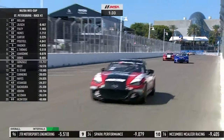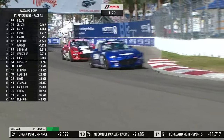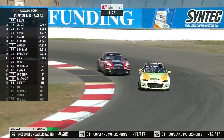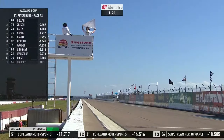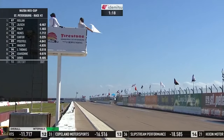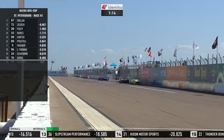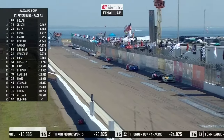This is an absolute cracker. It's boiling up for another classic Idemitsu Mazda MX-5 Cup finish. Grandstand finishes, yeah, we have them in spades here, all through last season. White flag is in the air. 1.8 miles from now as the leaders go across the line.